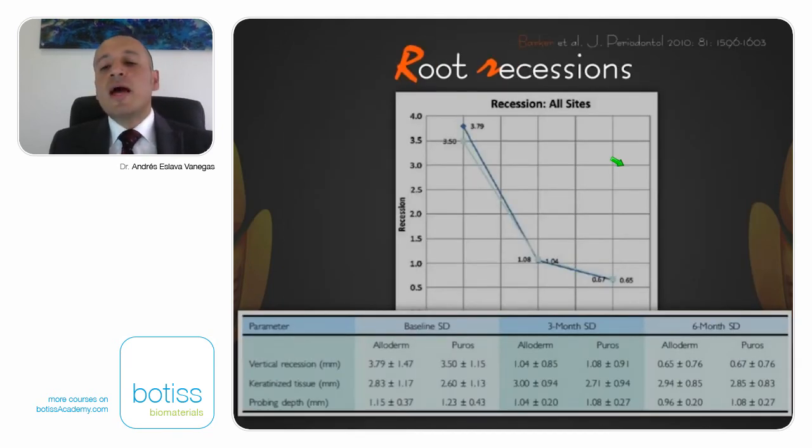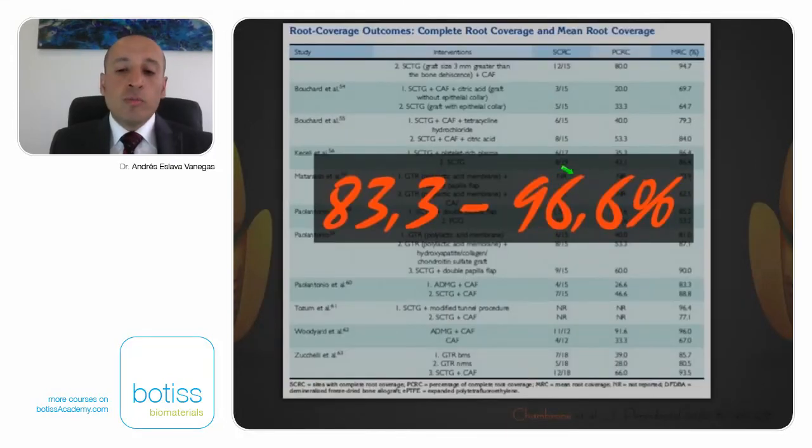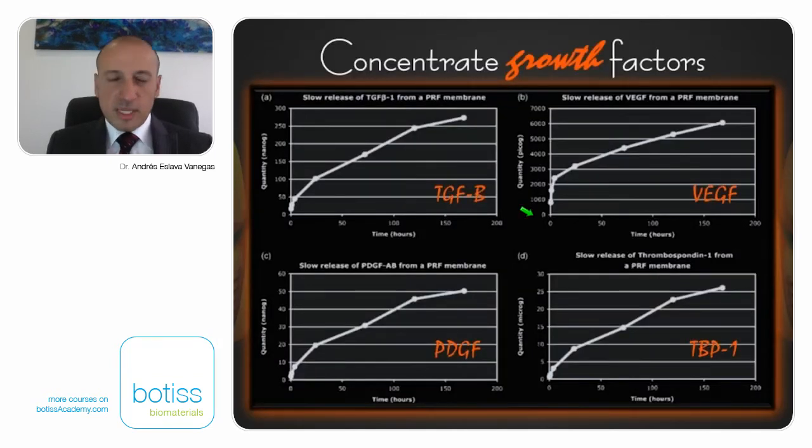Now, can we have root covering procedures with this kind of dermal matrix? Of course. I'm going to go fast and have only 4 minutes. We can have almost 83 to 96.6% of root coverage in class 1 and class 2 defects. Now, you heard that I have used growth factors for 6 years now. Why? Because we have a lot of growth factors that could be sustained or maintained in this kind of procedures.